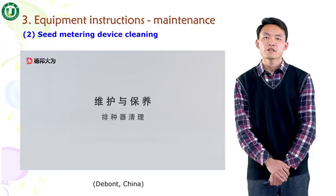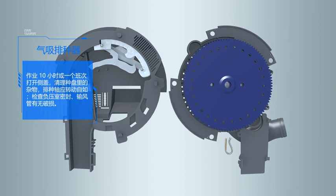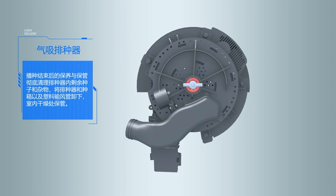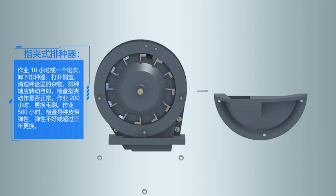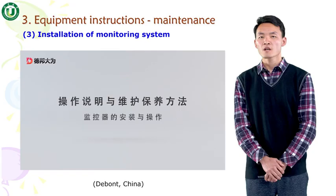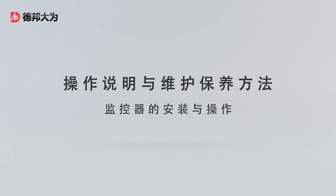In terms of the seed metering device, by changing the number and size of suction cup holes of the seed metering device, it can adapt to different seed operation requirements. The combined monitoring system can realize real-time detection of sowing quality and electronic drive variable adjustment of fertilizer.